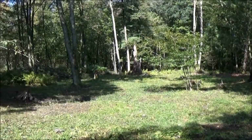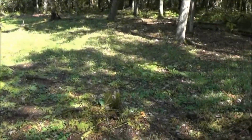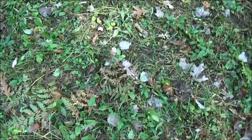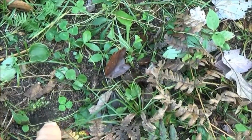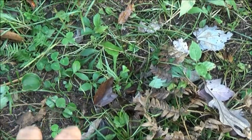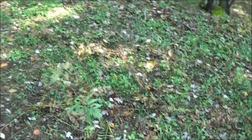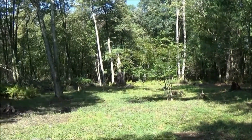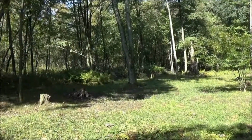Quick look at the food plot here. And yes, it's growing. We've got clover, even right here. I've got sparse clover coming up, as you can see here and there, the clover and the other growth for feed. So now that we knocked down all the tall weeds, I'm real curious to see what's going to be going on here.